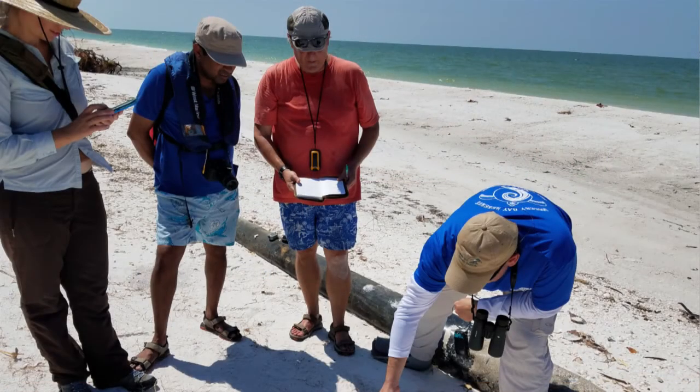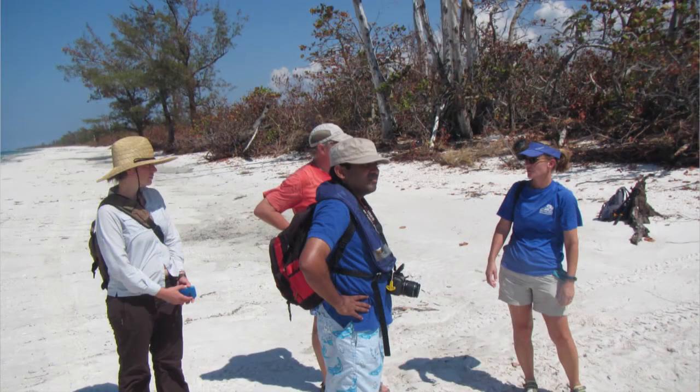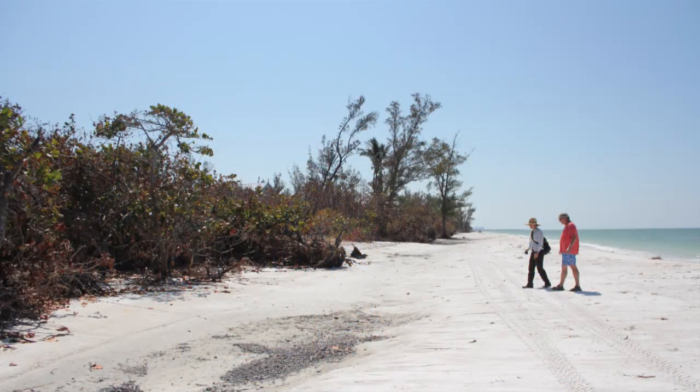Today morning, we went out and took a look at Key Wayden Island and Rookery Bay following the impacts from Hurricane Irma, which occurred on September 10th. We were really looking at, at least an initial assessment of, how it impacted the ecosystem and what those impacts were.